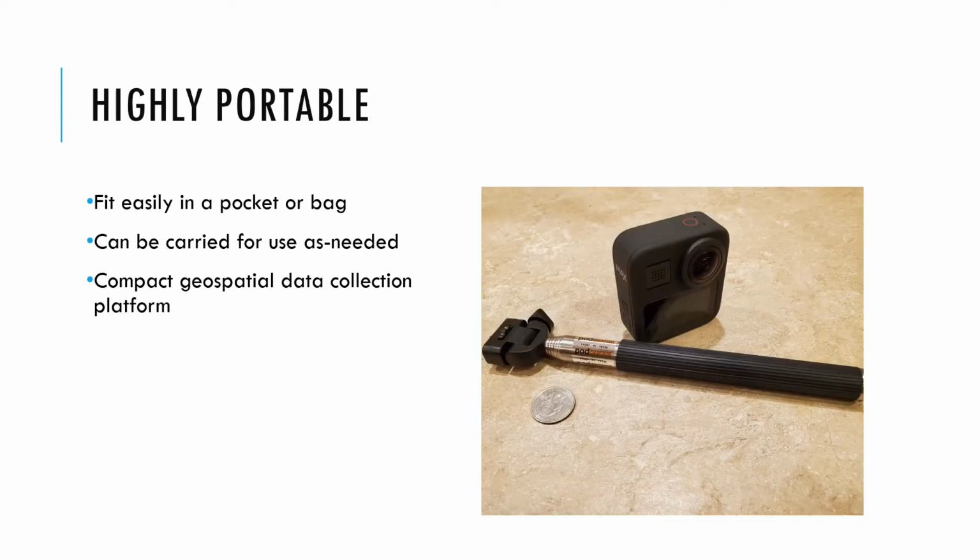Many of the most popular 360 cameras will easily fit in a pocket or small bag. This makes it easy for field personnel to always have the necessary equipment on their person or nearby. A 360 camera is effectively a pocket-sized geospatial data collection platform. Gathering information about a site or resource can be as simple as pulling out your 360 camera and walking around.